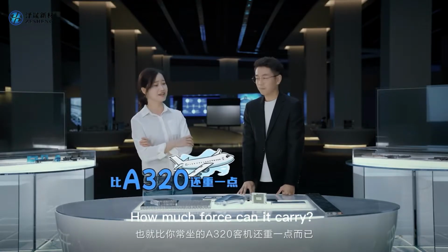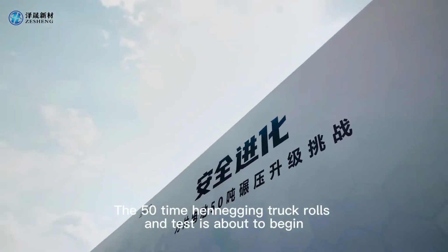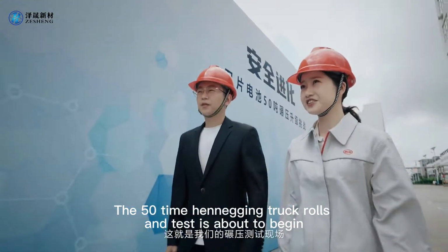How much force can it carry? 50 tons is a little heavier than an A320 airliner. The 50-ton heavy-duty truck rollover test is about to begin.